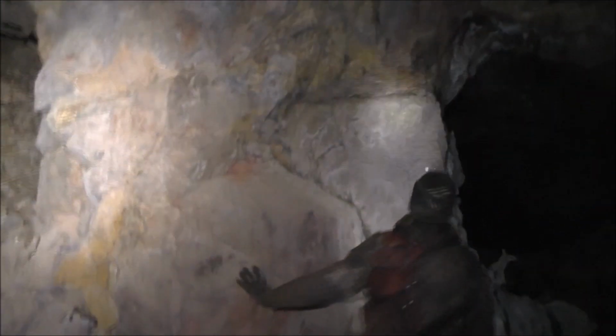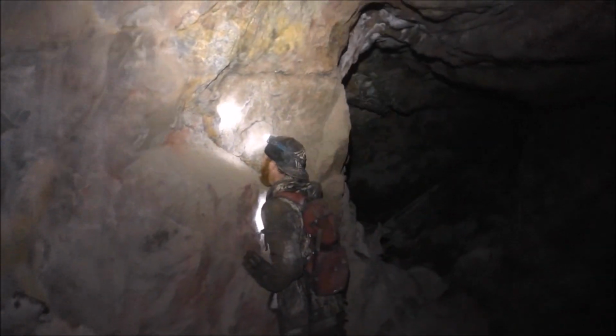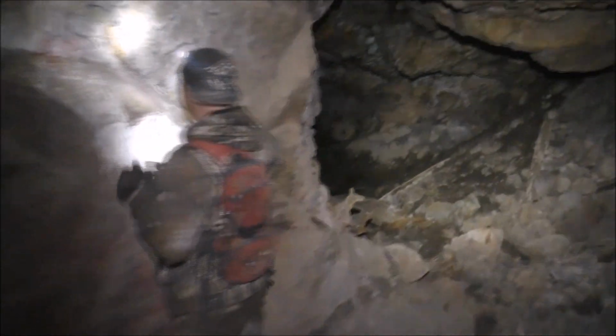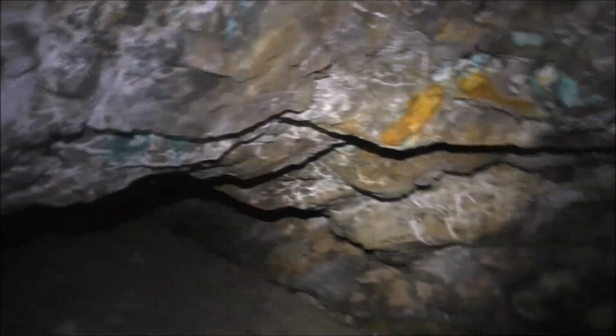Now, this copper didn't have a lot of copper in it. It averaged about 1% copper, so it's not a lot, but enough to make these guys money. And the silver and gold was, I don't know, way less than an ounce per ton. Wasn't a lot of gold, there was some. There's some pretty neat stuff here.